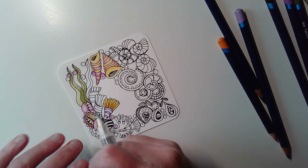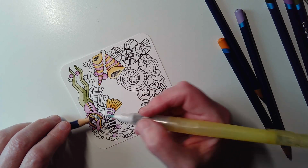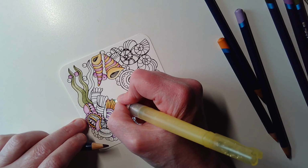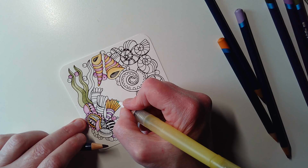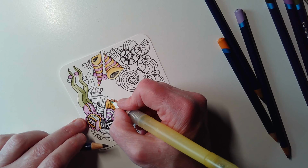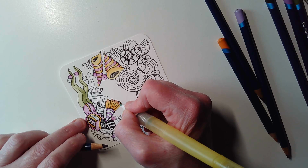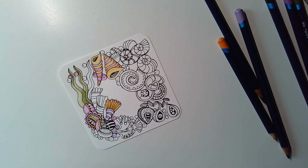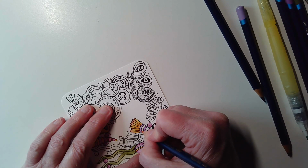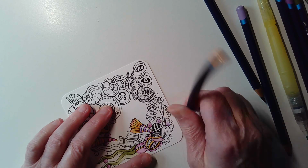So if I go back to Thistle, I'm going to use my brush just to pick some colour up from the tip of the pencil, like it's a watercolour pan. It doesn't harm the pencil at all. As soon as it dries, it'll be exactly the same as it was before. So I've got a bit of colour variation going on there. And I'm going to add the Sienna Gold to the in-between pieces.